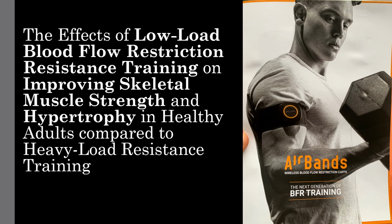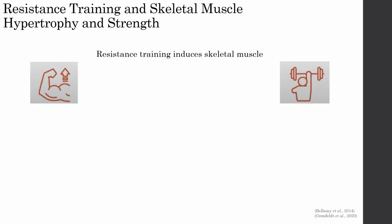This presentation will focus on the effects of low-load blood flow restriction resistance training on improving skeletal muscle hypertrophy and strength in healthy adults compared to heavy load resistance training. Resistance training is a proven exercise modality that effectively induces skeletal muscle hypertrophy and strength. These morphological and functional adaptations can improve an individual's locomotive ability and functional capacity. From elderly adults to high-level athletes, they all benefit from resistance training.